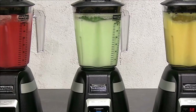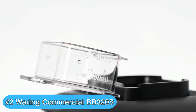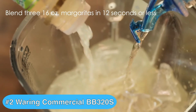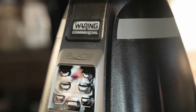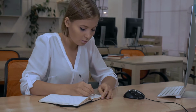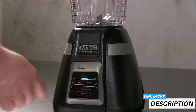If you're looking for a commercial non-toxic blender that's made in the USA and engineered to last, then I highly recommend checking out the Waring Commercial BB-320S blender. Blending drinks is swift work with a powerful motor, and the Waring 1 HP blender's got power in abundance. With such blending efficiency, it is ideal for when your to-do list is a mile long, but you still want that perfect smoothie or margarita. Its user interface is not convoluted at all.